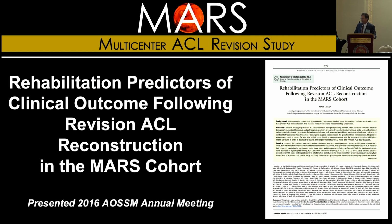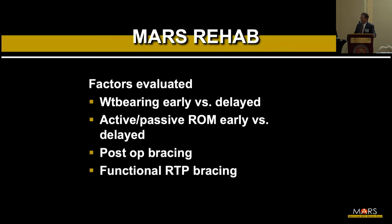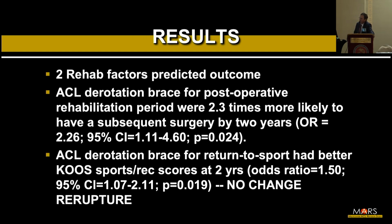Rehab predictors, I wanted to see if anything we did mattered. This was a little bit of soft data, but we wanted to look at weight bearing early versus delayed, active versus passive range of motion, early versus delayed, whether or not those expensive braces we put on in the operating room mattered, and then whether or not return to play, derotation bracing worked. So two rehab factors predicted outcome.